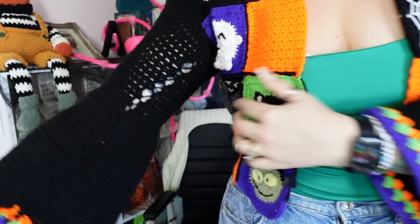Yeah, so that's the plan. Just going to completely pull it apart. I'm going to repurpose all the yarn from the sleeves too so I can reuse that to make more squares. And then, like I said, I'm just going to really do a block style cardigan, something like I showed you before. It's kind of my idea. I just want the black granny squares in between to make it a little more wearable.